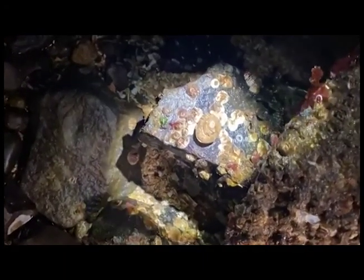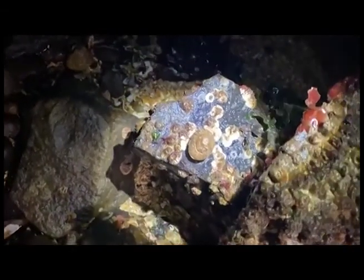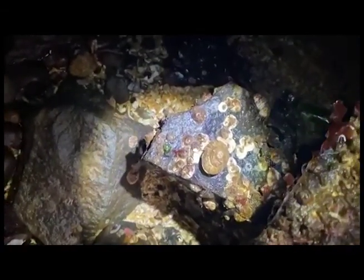Here's one of my favorite animals. This is a keyhole limpet. And limpets, like chitons, are primitive. They're largely unchanged from their prehistoric forms. That just means they're very successful.